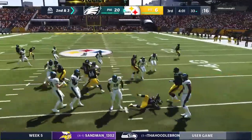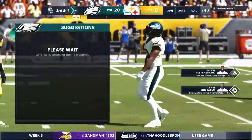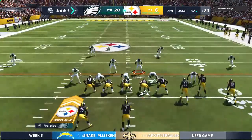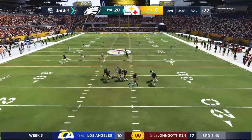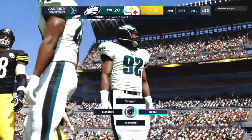Now a handoff here to his running back. And a lot of talent on this Eagle defense, and you've seen it on these last 2 plays, both losses. It'll be a loss of a yard, and that's going to lead to a 3rd and 4 coming up. 3rd and 4. From the gun on 3rd down, it's Roethlisberger. And he's going to have to eat this one as down he goes.